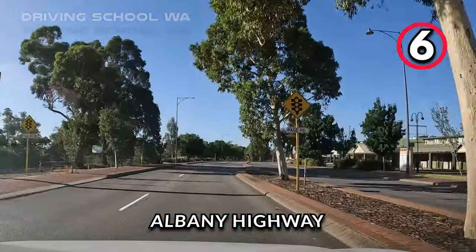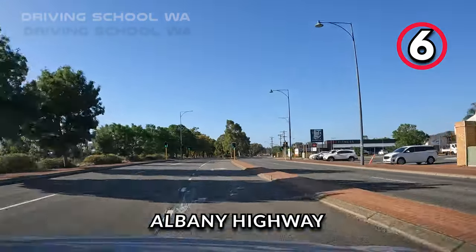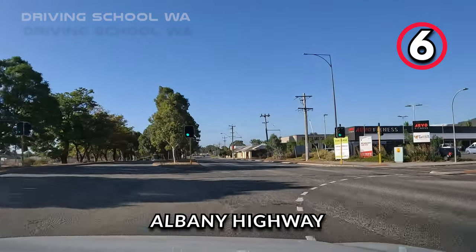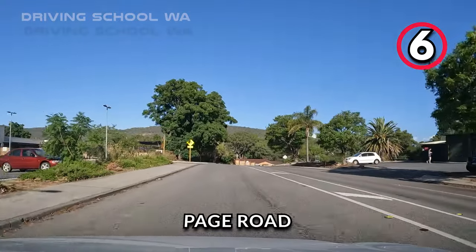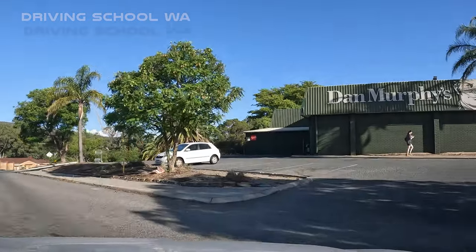Number 6. So many people fail here. Albany Highway is one of the busiest roads in Perth. If you're turning right here without the green arrow, you better make sure that you give way properly. Also, you must keep an eye on the lights. If it changes to amber and if you keep standing in the middle, the assessor will have to intervene, which you know what it means. They're going to have to bring you back straight away.